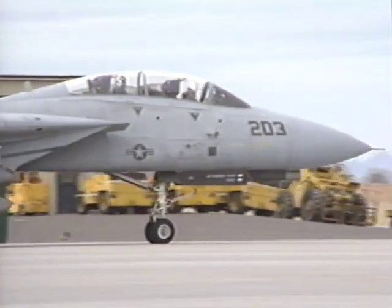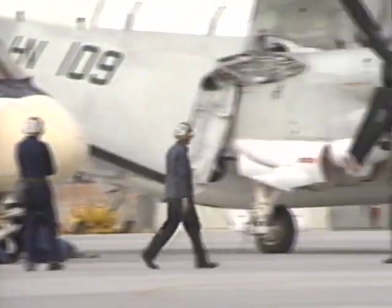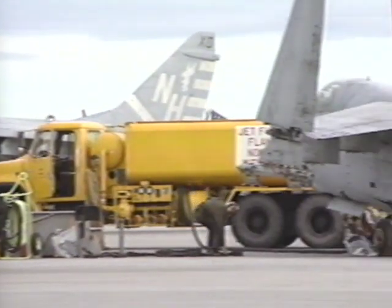Soon, this air wing will be on its way to a carrier deck, and another will take its place. But no matter how many times pilots return to Strike University, they never lose an appreciation for the lessons learned and the sharpened skills.